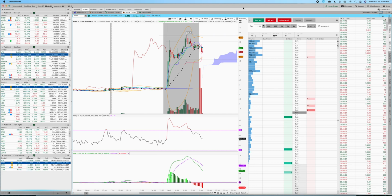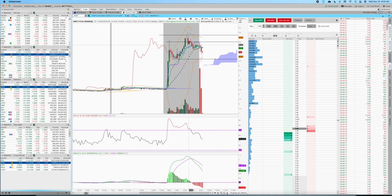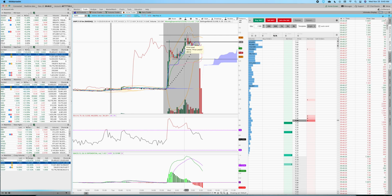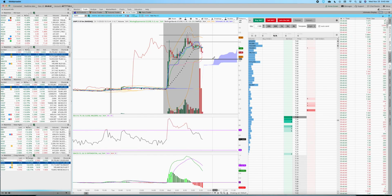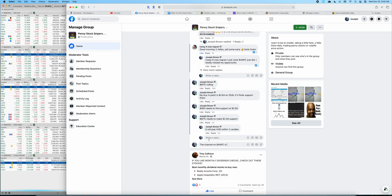I'll put 21 because it's not moving like I want it to. Let's see. So here go the channel right here. It may trade in. If you look back here, you'll see it banged that point. It hit that point. It's banging this point again. So I'm telling the group that the channel on ANPC is 8.48 and 6.64. So I put it right here. The channel on ANPC is 6.68 to 8.49.